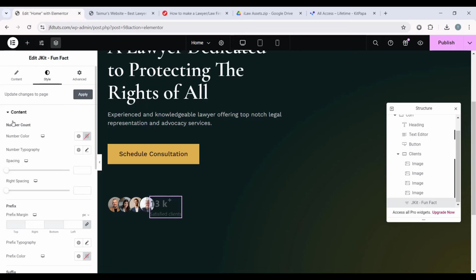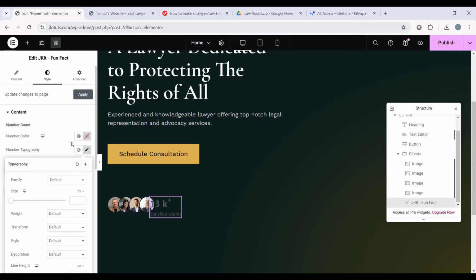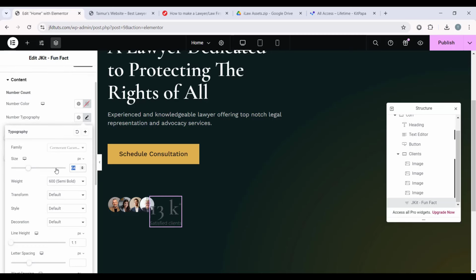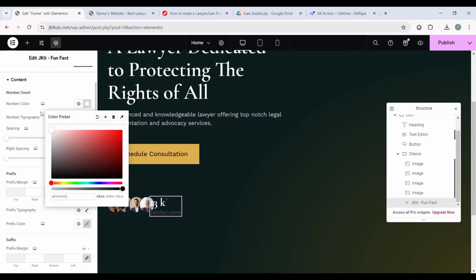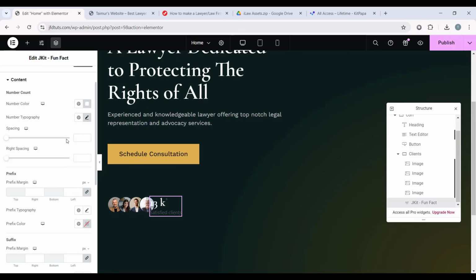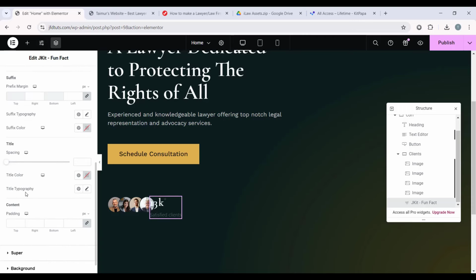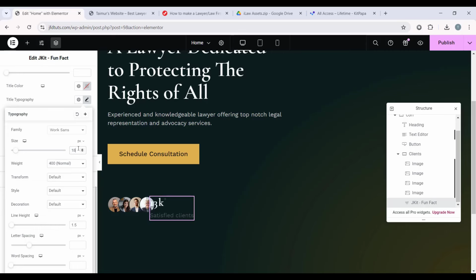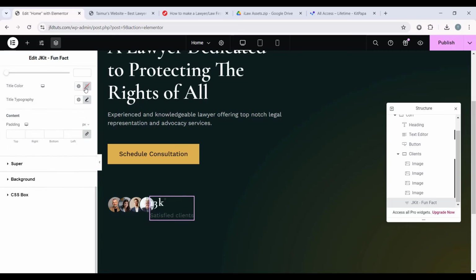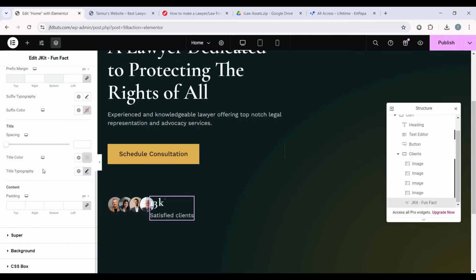So first of all, under this content, let's open this number typography, and before actually opening this, select this primary. So we have all the presets here, and just on the font size, let's make it 34, and the rest is good here. And of course the color, I want to make it white color, so let's make it white, FFF. Now under the spacing we have this, so let's type 7 here, and on the right spacing let's type -5.